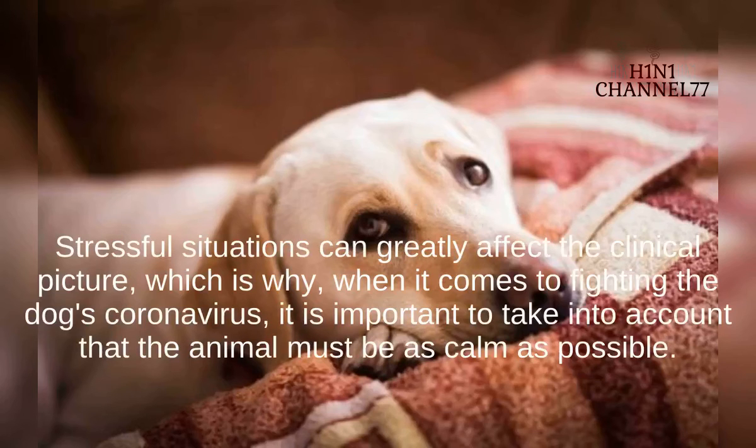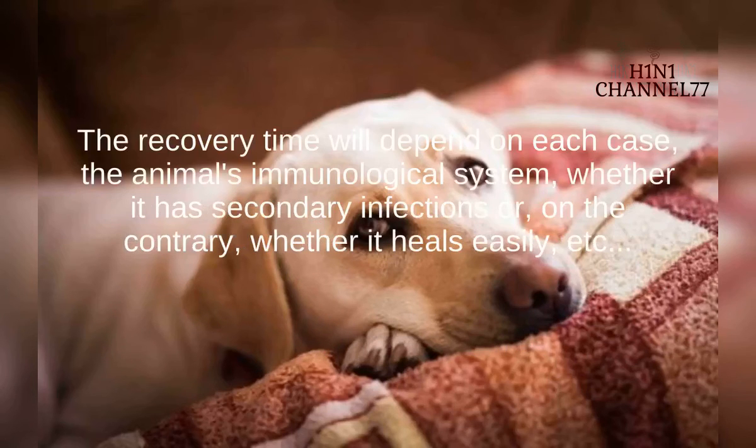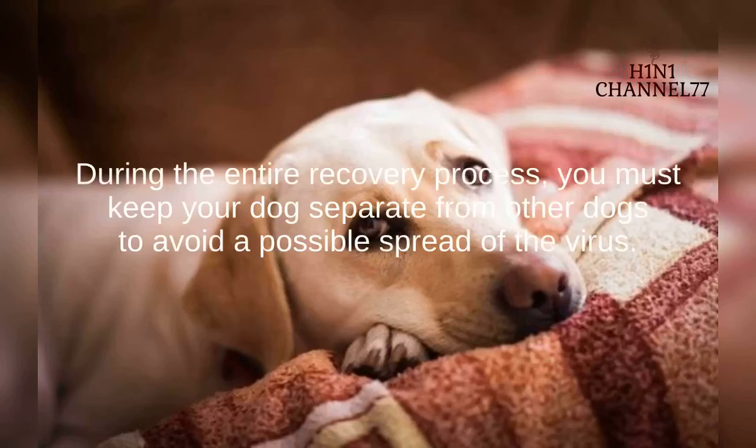Prokinetics are drugs intended to improve the digestive process. It is possible to include in this group the protectors of the gastric mucous membrane, anti-diarrhea drugs, and antiemetics, intended to avoid vomiting. The veterinarian is the only person who can recommend pharmacological treatment for your pet, and it should be used according to the specific instructions given to you by your veterinarian.